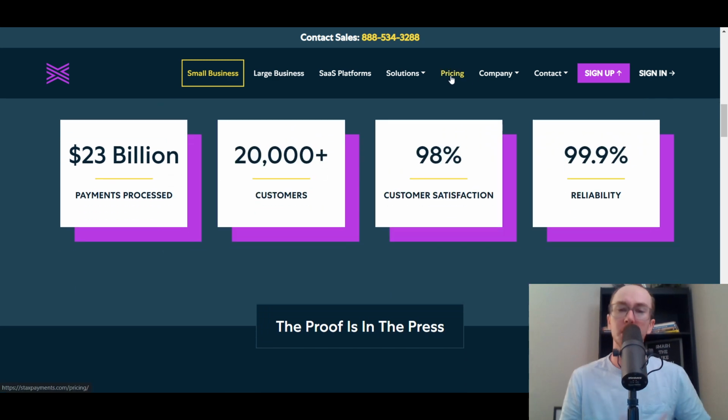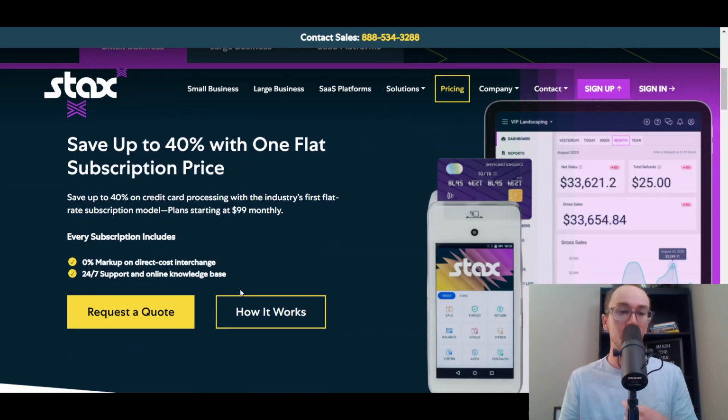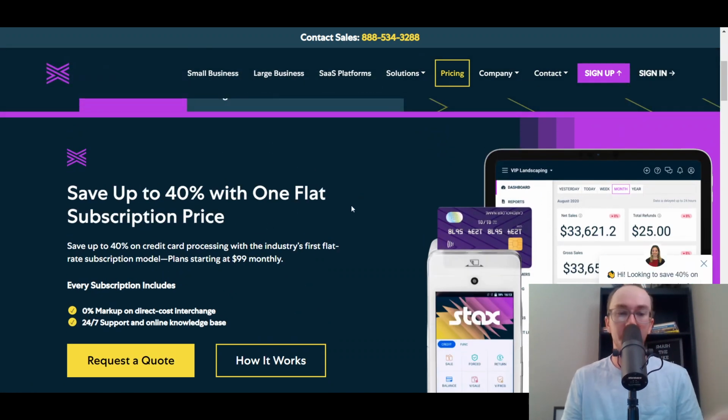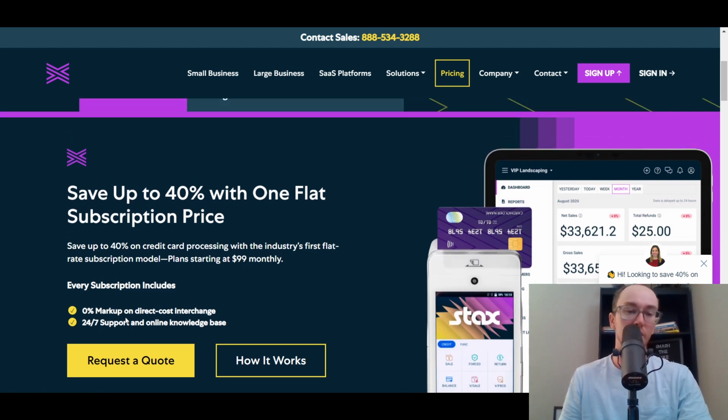Now, in terms of their pricing, I believe you do have to contact them for their pricing. You can see that they currently have a 40% off flat subscription price, and it starts at $99 a month currently. Of course, all this pricing is subject to change. Make sure to check out their pricing pages whenever you're looking into each of these companies yourself. As you can see here, you have no markup on the direct cost interchange.